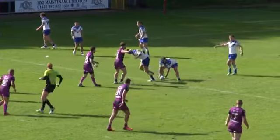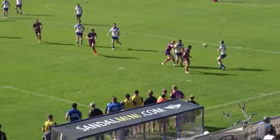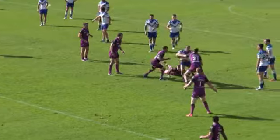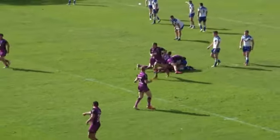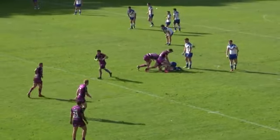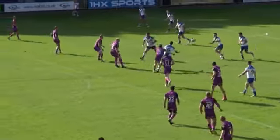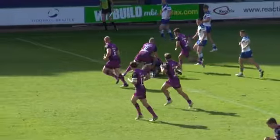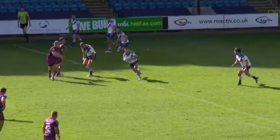There's now 6 minutes left on the clock. Rovers have turned possession over, and here come Halifax again. It's Tommy Saxton. Well wrapped up by 3 though. Ben Kay from in halfback finds Morel. Through the hands it goes. On that right hand side now, Halifax trying to get through the Rovers line. Just unable to do so again. Good defence.